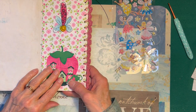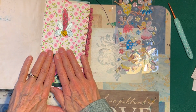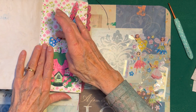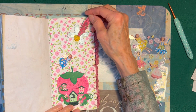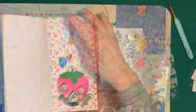Heather, looks like you put a lot of work into making this. All these little strawberry pieces on there. It is adorable. Like your little vellum fairy there. And a big giant dragonfly. The dragonfly is bigger than the little fairy.